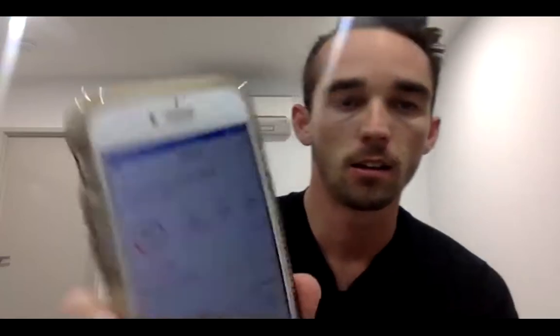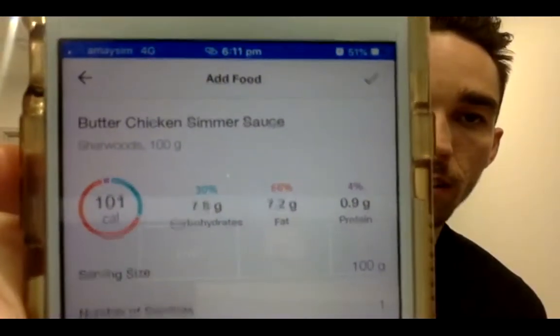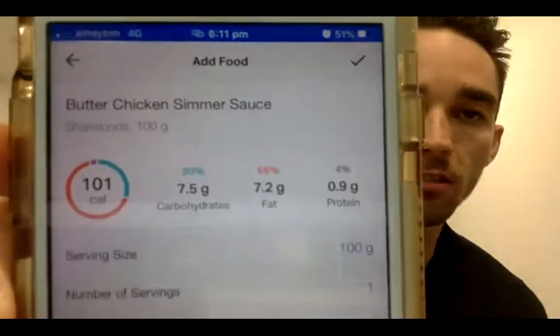Actually, I'll do an example now. So I've got butter chicken. I'm going to scan the barcode, and I'll tell you what comes up. So it pre-populates everything for me. It's nice and easy. You can't get it wrong. Very, very easy to use.